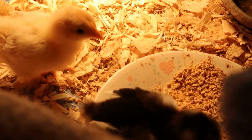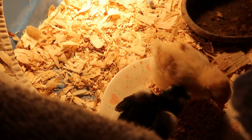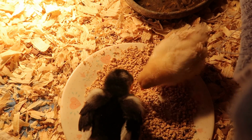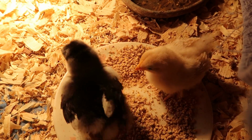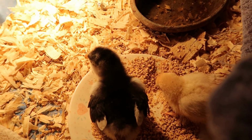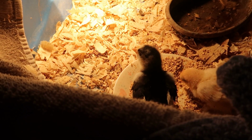They're so cute. Oh my word, don't kick your food everywhere. Also, that's where the food goes. Oh my word. So I guess that's your chick update again. Your little chicks are doing fine and everything, so that's good.